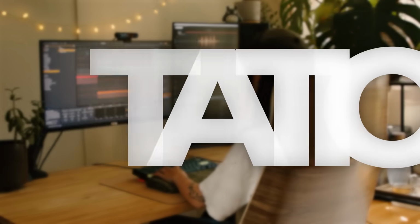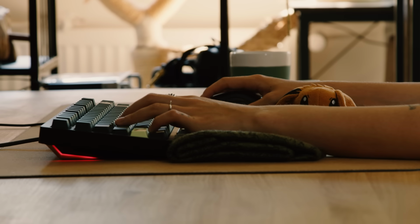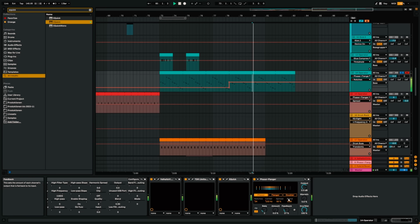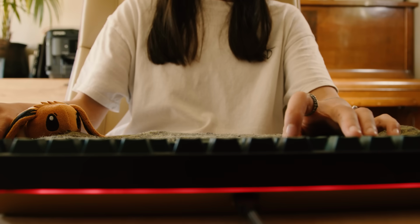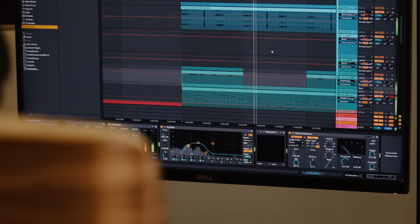I limit myself while producing by using minimalistic tools, I would say. I really love Ableton stock plugins, for example, and I have a very minimalistic selection of plugins, and that's my limitation, I guess. But I also already tried to produce with hardware and I felt too limited. So I really like to have everything laid out at the same time.